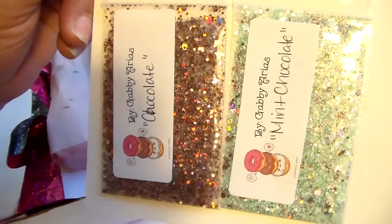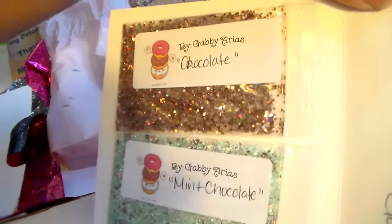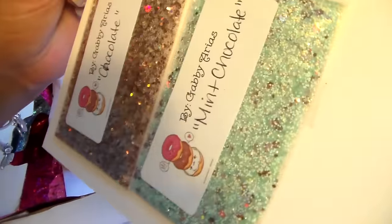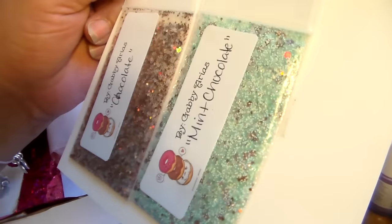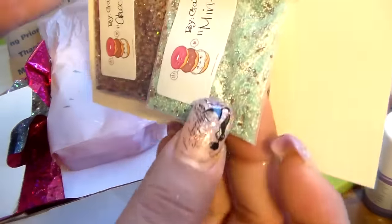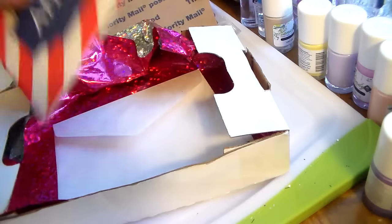And look at these freaking gorgeous mixes. This is chocolate and mint chocolate. Oh my god, it is gorgeous. This is so gorgeous. Look at them. Beautiful for fall, big time, because you can always do an accent nail with the brown. Oh my gosh, yes. Oh, so many ideas.